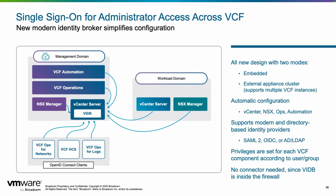Once configured, VIDB seamlessly integrates with key VCF components. That's vCenter Server, NSX Manager, VCF Operations, and VCF Automation. This enables centralized identity management and automatic single sign-on across your critical cloud infrastructure.